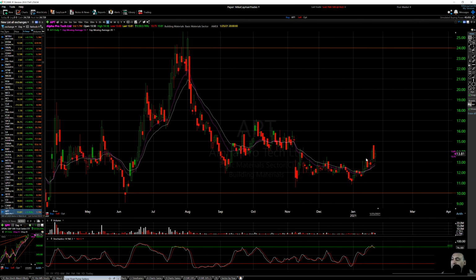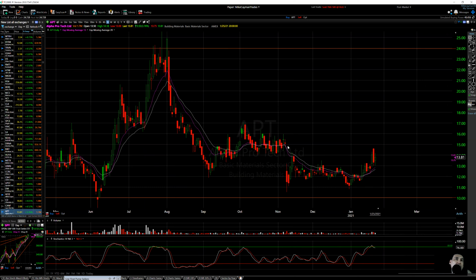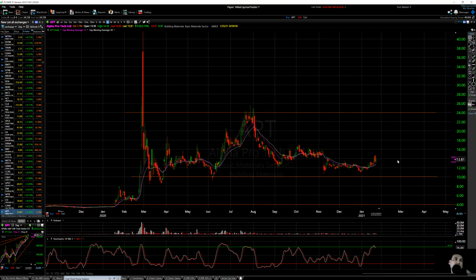So, you know, the ultimate support here is 10 and then 4. But it's been drifting down. Nothing recently great. A little gap here. You want this to get back above 15 to 17 immediately, I would say. And then not immediately, longer term, you want that 24 to break.